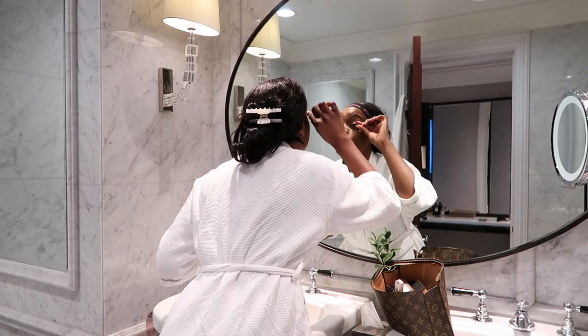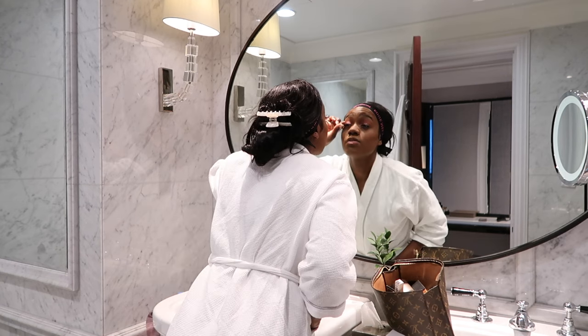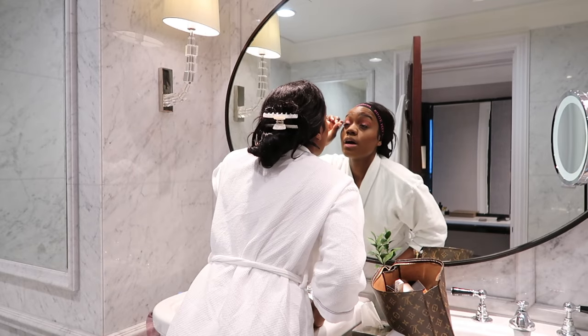I'm just going to wear a dress I wore yesterday because I didn't take a picture in it. I think I just wore it for breakfast yesterday morning, but that was it. So yeah, I'm just going to wear that.